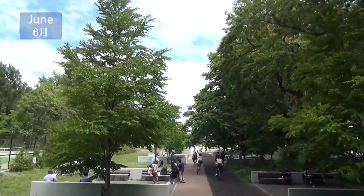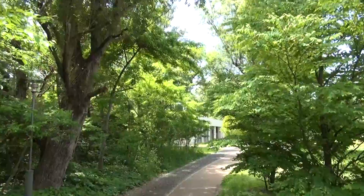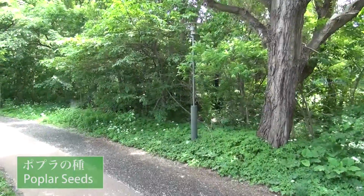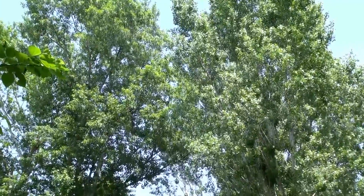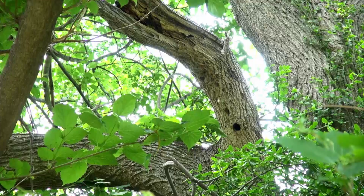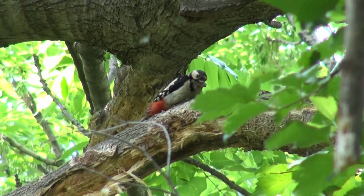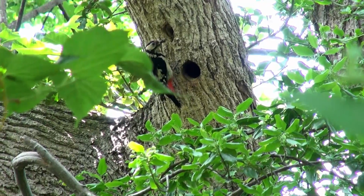White fluff begins to float in the air on campus in late June. These are poplar seeds. Poplar trees are a common sight on campus. They release white fluff into the air. It's like a snowscape during the warm season as the fluff carpets the forest floor. As poplar seeds float through the forest, red spotted woodpeckers are busy raising their young.